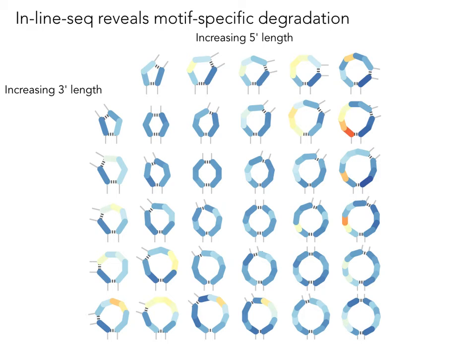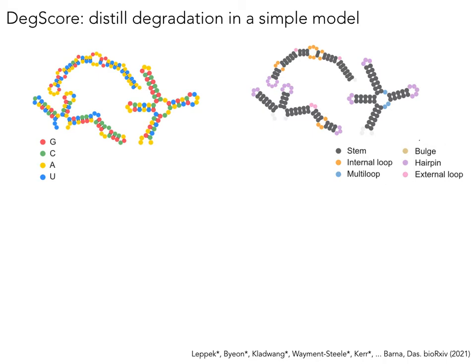So we wanted to be able to take all these features and other features that players and researchers saw and put them into a model that we could then turn into one number on Eterna. And our first pass at doing this was the DEG score model.